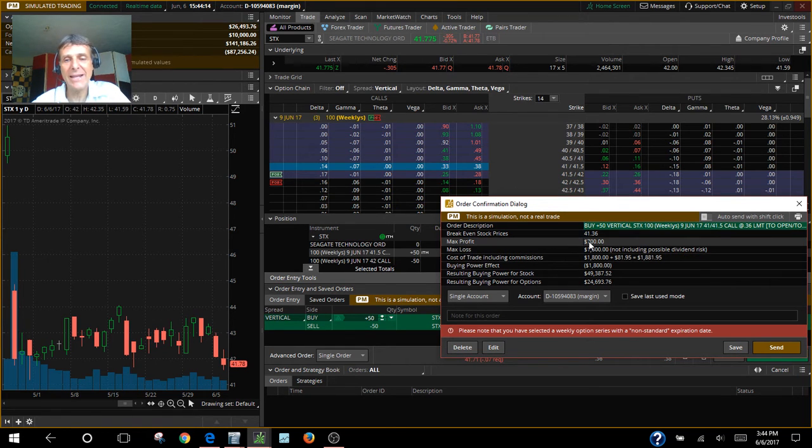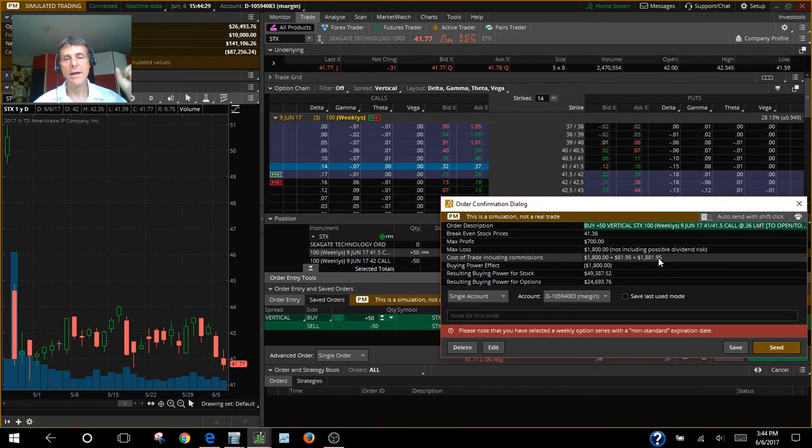The most money I can make, no matter what happens to the stock, if it goes through the roof, as long as it stays above the 41.5, the most I can make is $700. However, $700 is not a lot of money. Neither is $1,800 a lot. But what percentage is 700 of 18? It's a little bit less than half, so it's somewhere around 41, 42%.